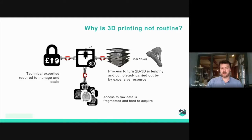Taking a step back, we can see 3 main bottlenecks for this technology not being adopted by every hospital around the world. Getting access to the raw images from a hospital and getting an accurate prescription of exactly what is required from a 3D printed medical model is a clumsy and disjointed process, which can take weeks to actually do.